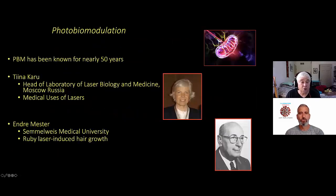So I've been in this field for over 20 years now. Photobiomodulation is older than my involvement in it. It's not older than me. But as a science, in terms of low-level light therapy or photobiomodulation, it has probably been applied for over 50 years. Certainly light therapy has been with us since ancient times. And one of the initial individuals who really moved the field forward was Tina Karu, who's the head of the Laboratory of Laser Biology and Medicine in Russia, and she really established the field in terms of the medical uses of lasers, as well as the hypothesis of one of the modes of action of far red to near infrared light, activating cytochrome oxidase in the electron transport chain.